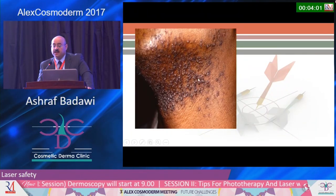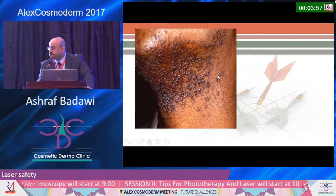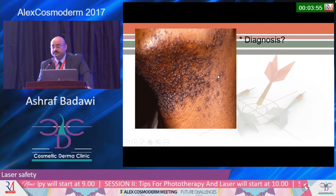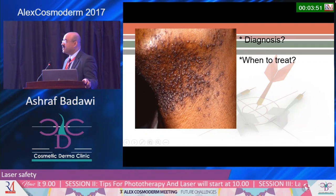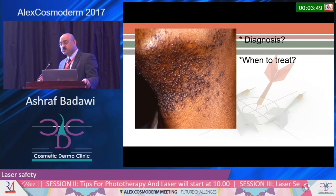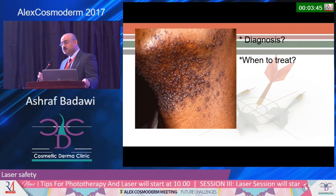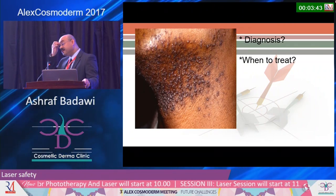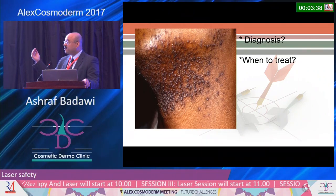This is a patient with skin type 5 who is having pseudofolliculitis barbae. So this is the diagnosis. When to treat? If a patient like that is coming with inflamed skin, should we use the laser or is it better to postpone till the inflammation subsides? Usually we don't like to treat inflamed or irritated skin with laser. So it's much better to wait till the inflammation subsides.